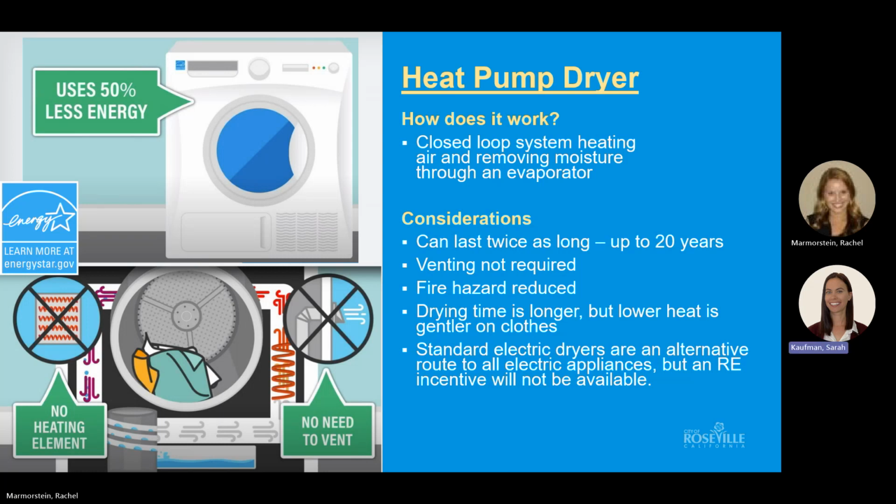This appliance isn't a perfect product at this time, but if you are set on getting rid of all of your gas appliances, you could always choose a standard electric dryer, which can dry clothes faster than the electric heat pump version. Just know that these won't be quite as energy efficient, and thus we aren't able to offer a rebate. And now Rachel will finish up the last part of the presentation for us.